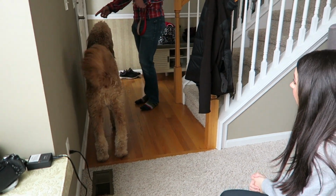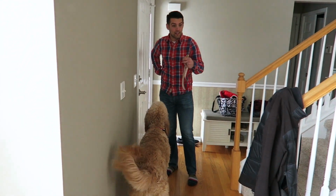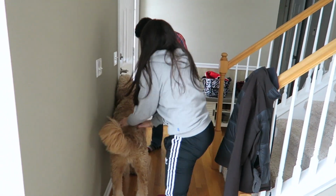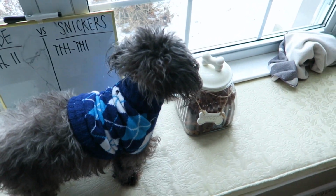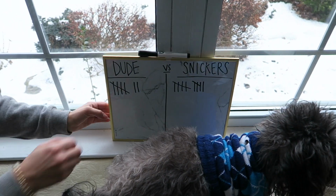Was that 3 points? And he's new to the house, so he knew that this is where we would go out with the leash. Dude, good boy. Good boy. Now you want Dude wins because he's my dog. Nobody's watching, and he's clawing at the tree. Pretty smart. Oh, actually, I think he just put a couple more points on the board for himself.